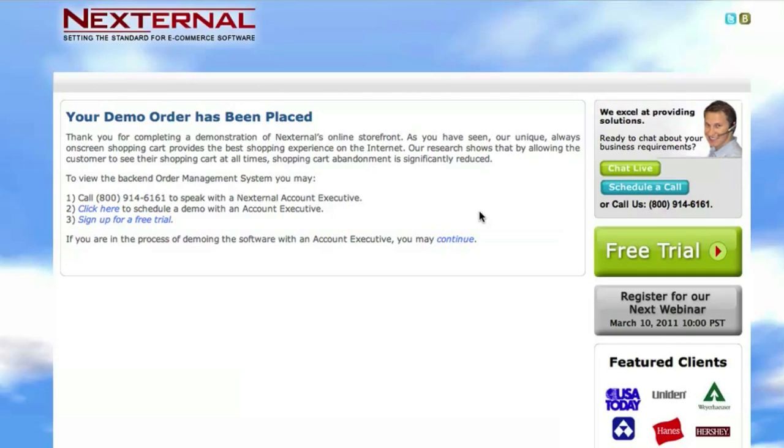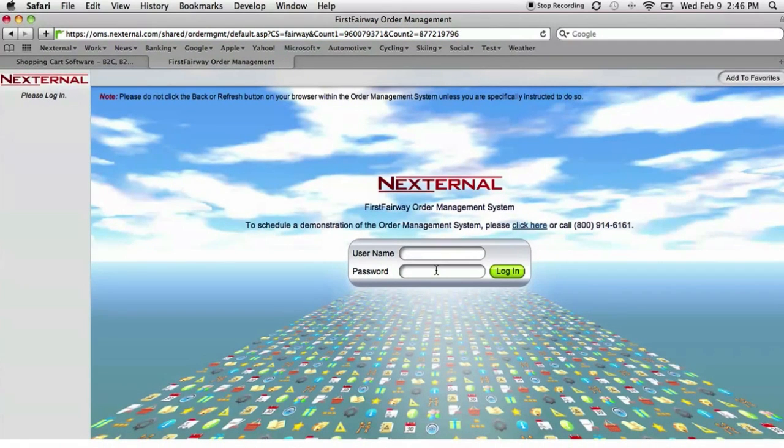The store is super easy to use, highly search engine optimized, and the concept is that a customer can go in your store and check out as quickly and as easily as possible. So now we're going to switch gears a bit in our presentation and look at the experience from a merchant's perspective. So from this point forward, we're going to look at the Nexternal order management system. This is not something that customers would have access to, but everybody within your organization, this is the tool set that they're going to use.